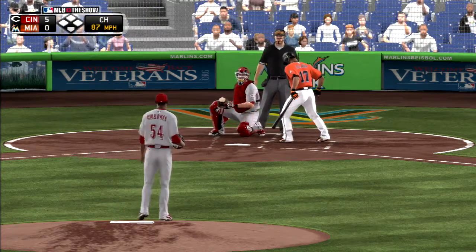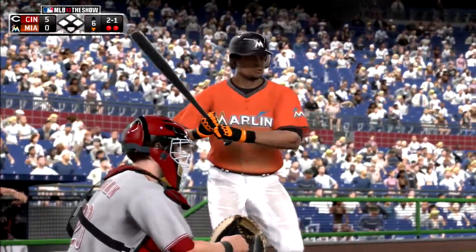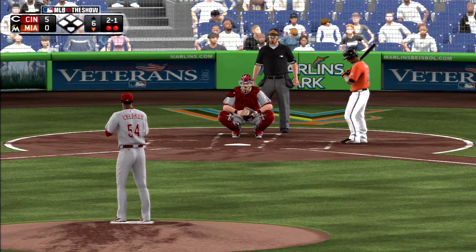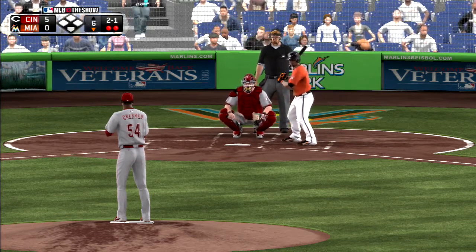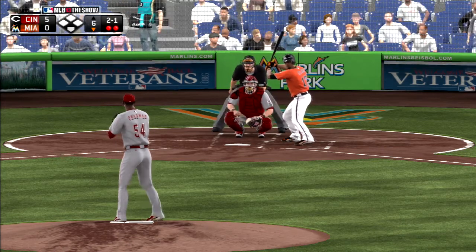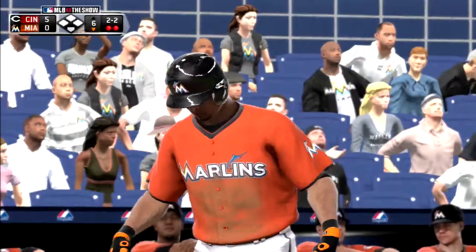Come back with one in the dirt as the count moves to 2-1 now. Now the pitch. Taken, strike two called, and it's even at 2-2.